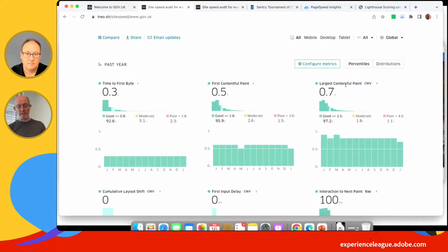But the largest contentful paint is good. So in this case, that's an absolutely phenomenal number. 97% of all visitors that go to the UK government website, and not just the homepage, but all pages below, get the largest contentful paint in 0.7 seconds. That is absolutely phenomenal, and there are not many websites out there that are faster.